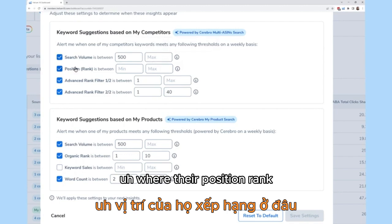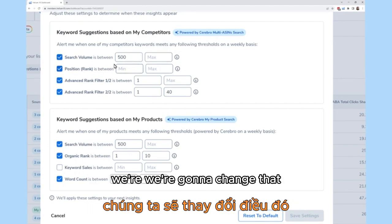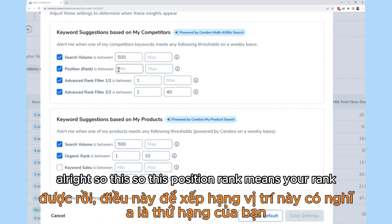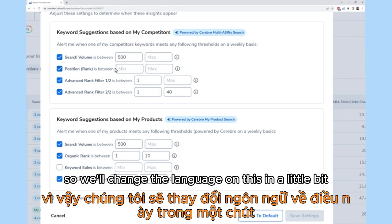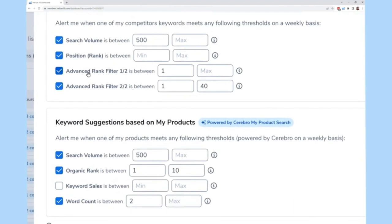Where the position rank, there's something wrong here. We're going to change that. This is supposed to be the competitor feature here. So this is going to be where their rank is. All right. This position rank means your rank. Forget that. This really means the rank of at least one of your competitors. So we'll change the language on this in a little bit, so it's a little bit clearer.